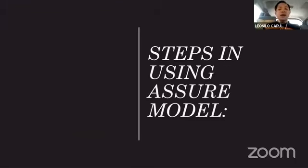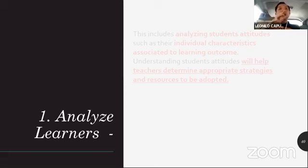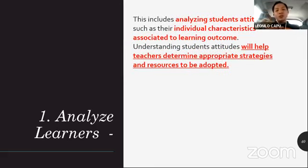Now, let's go to the important steps. I will not elaborate on this, but let's try the most basic. One, analyze learners. When teachers are drafting a lesson, you try to analyze your students' attitudes, like what are their characteristics associated to learning outcome? So by understanding their students' attitude, like ilan dito sa mga estudyante ko ang verbal learners, asan dito yung kinesthetic, iba, asan dito yung mga estudyante ko na ganito yung kanilang pagkatuto.